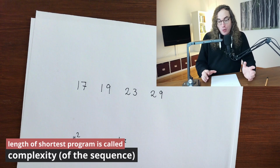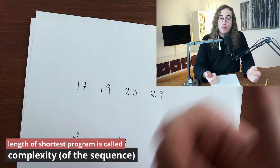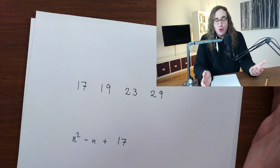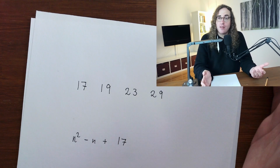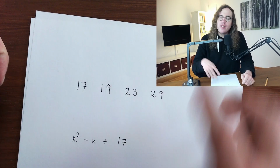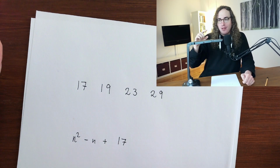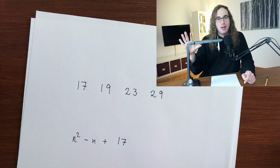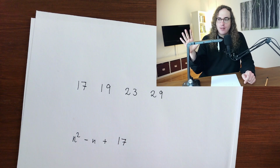And this is not yet really well defined because, first of all, a computer program needs to be written in some programming language. If you write the same program in different languages, it will typically have different lengths. So you need to fix a programming language. And then there's even a little more of a problem, because it could still happen that there are two different computer programs in this one programming language which have precisely the same length. You can always solve this.